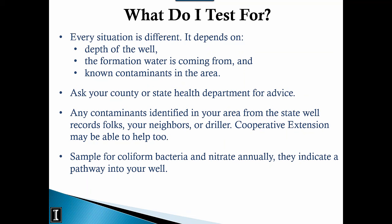And so the reason you're testing for those is, if you don't have coliform or nitrate, you shouldn't have it every year. Every year you test, it should always be the same. And if you do have those things, something's changed. It could mean that there's a breach in your well, or that seal has gone bad and now critters are getting into your well from the surface. It could be as simple as the vent on the well cap, the screen is gone, and now some sort of small animal or rodent has made its way into your well. And so that's why you need to inspect and check those things and sample.